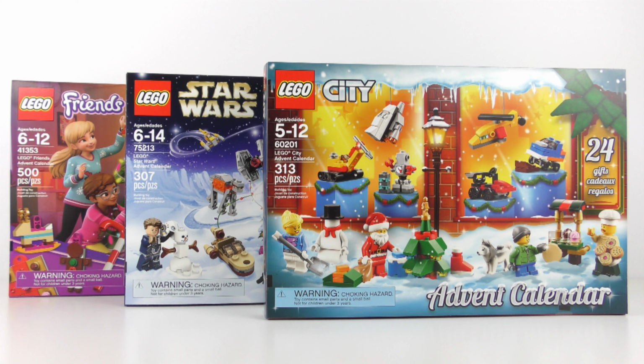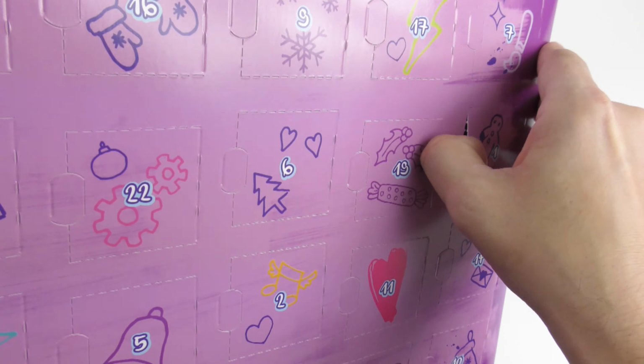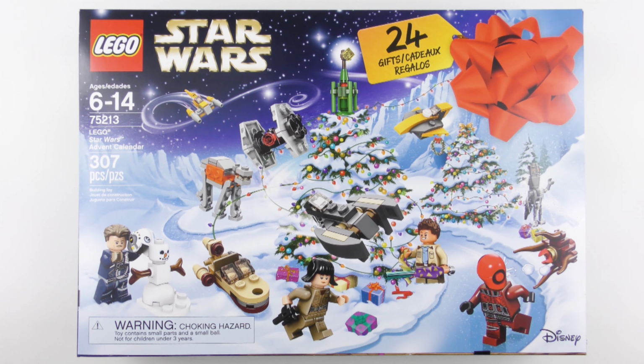Hi LEGO fans, it's the 16th of December and the penultimate Sunday in my LEGO Advent Calendar door opening spectacular. Every day between now and Christmas we're opening up every door on every LEGO Advent Calendar, including LEGO City, LEGO Friends, and LEGO Star Wars.